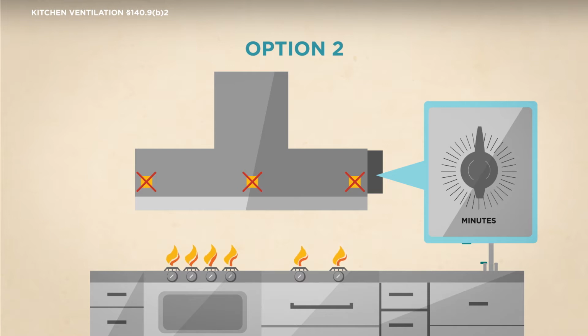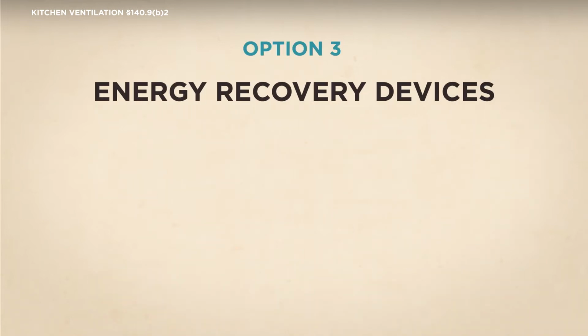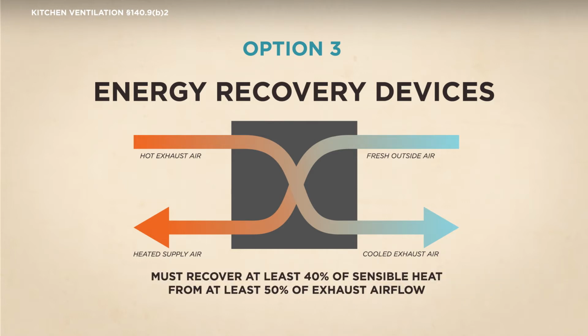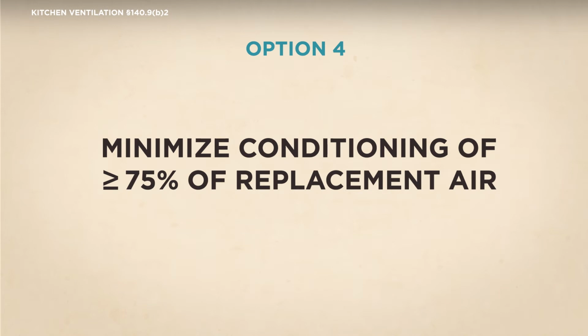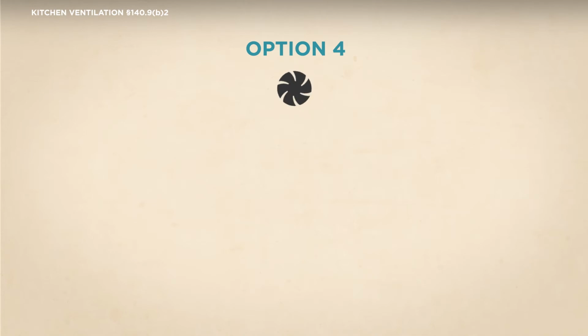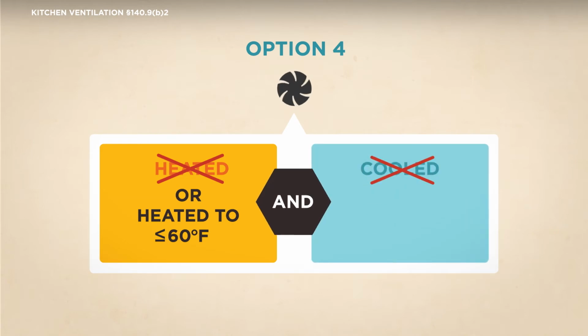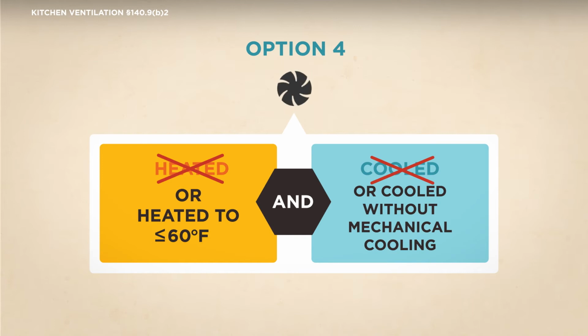The third option is to use energy recovery devices that recover heat between the exhaust airflow and the replacement airflow. The energy recovery device must recover at least 40% of the sensible heat from at least 50% of the exhaust airflow. Finally, the fourth option is to minimize conditioning of at least 75% of the replacement air for the exhaust system. To satisfy this option, the replacement air has to be either not heated or heated to no more than 60 degrees Fahrenheit and not cooled or cooled without the use of mechanical cooling.